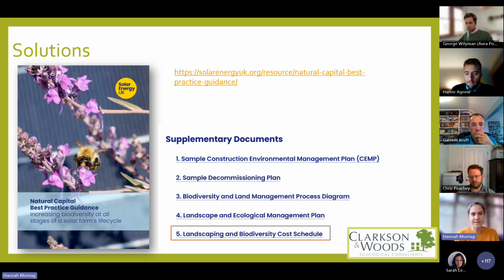So we're trying to address some of these problems. We're working really closely with SE UK, as Harvey said. And one of the documents that SE UK has published is this Natural Capital Best Practice Guidance. This was a collaboration between ecologists, developers, asset managers, and asset owners, and we got together and produced this best practice in terms of siting and designing, constructing, operating and decommissioning solar farms with a focus on wildlife. I just wanted to point out that the document comes with supplementary documents, which include a sample LEMP and KEMP, but also this landscaping and biodiversity cost schedule.